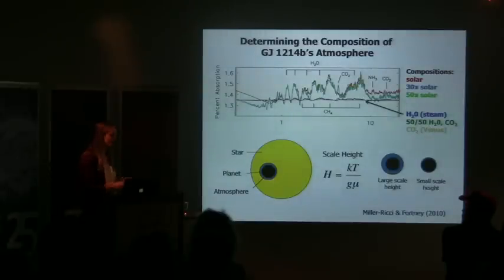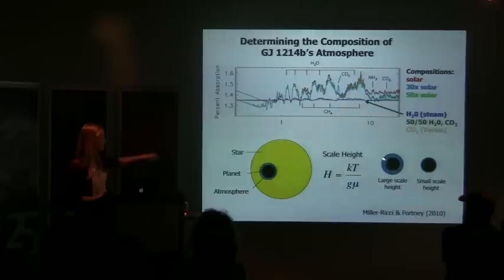So the question is, why do we see this big difference? And that's just a very simple relationship. We can estimate the amount of absorption that we get is just proportional to the diameter of this annulus. So if we have a puffier atmosphere, the annulus is larger, and we see more absorption. If we have a more compact atmosphere, the annulus is smaller, we see less absorption. So we can predict the scale height of the atmosphere with a very simple equation. H is just kT over g mu. Mu is the mean molecular weight of the atmosphere. T is the temperature. k and g are Boltzmann's constant and gravity.